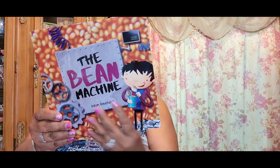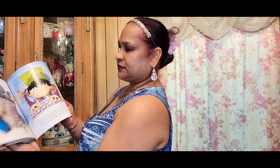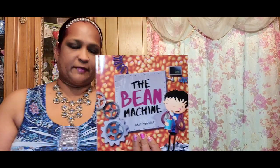Then I got this, The Bean Machine by Adam Bestwick. And look at this. This book is cute, really, really cute. I got this for the grandkids. It's like a cartoony book. Just really, really cute. And I think the kids, especially my grandson, would love that.